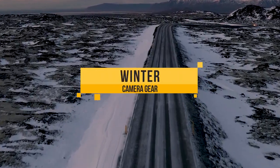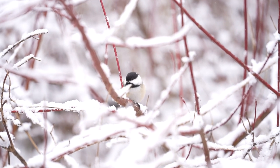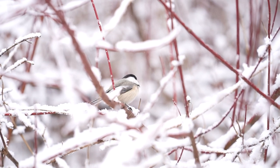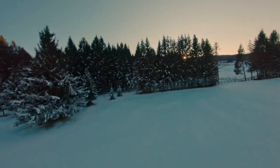Winter bird photography camera gear. So what camera gear should you bring with you when you're out taking pictures of birds in the winter? If you're new to winter bird photography, I suggest keeping your gear simple. Bring one camera, one lens, and a camera bag. Winter bird photography can put you in some unpleasant weather, and the weather can change quickly. Having a place to ditch your camera quickly is essential to taking care of it.